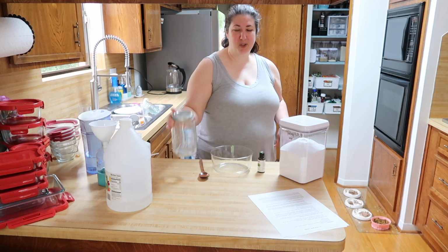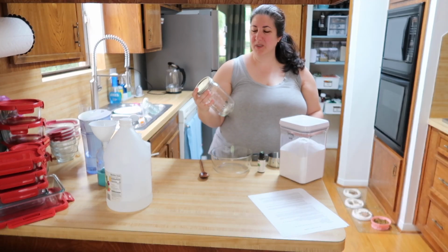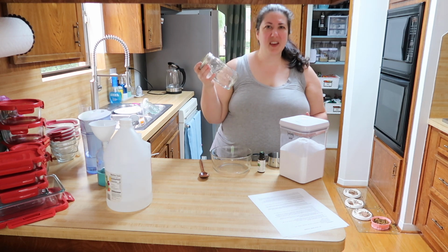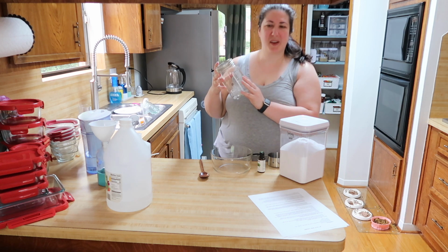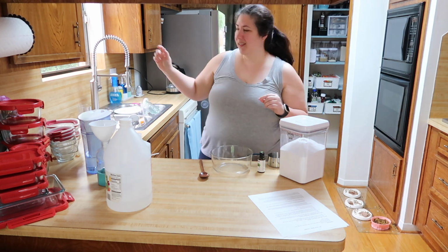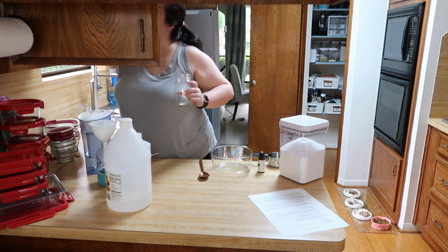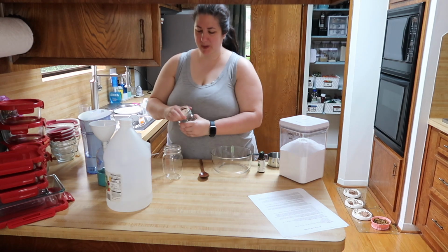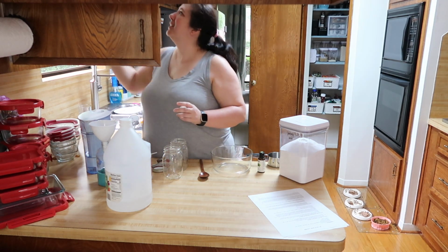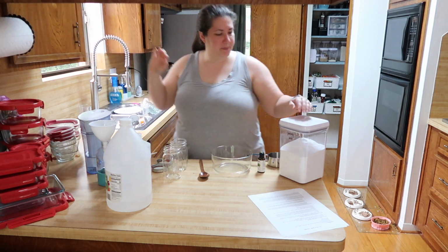And then this is my glass jar that I will be putting it in. Actually, since I have two toilets, I'm not going to use one big jar. I'm going to use two separate jars, so let me get those out. Okay. That way I have them by the toilets.